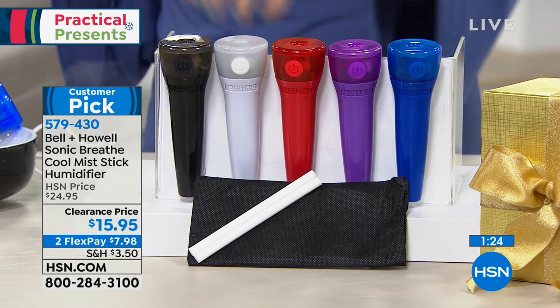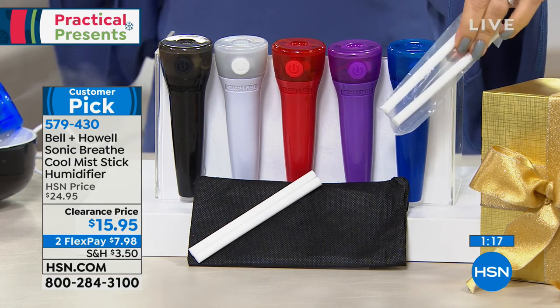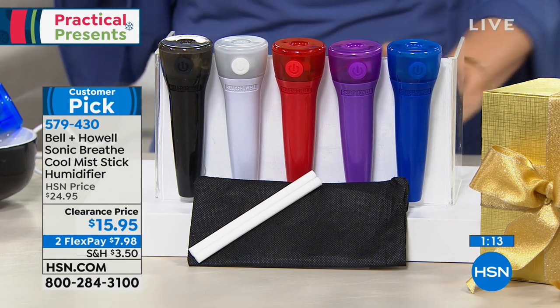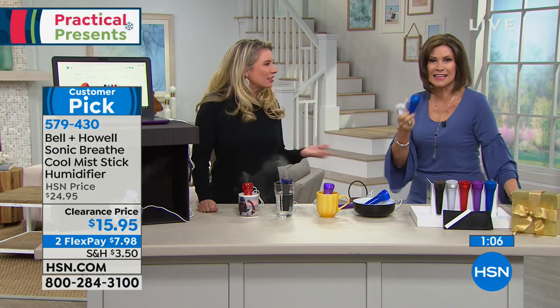Which one is our fastest seller at this point, Mr. Jared? Like the blue, it's kind of a cool blue. It is. And then you're also gonna get those extra wicks. You get 3 of these extra thingamabobbies. That's the technical term for them.